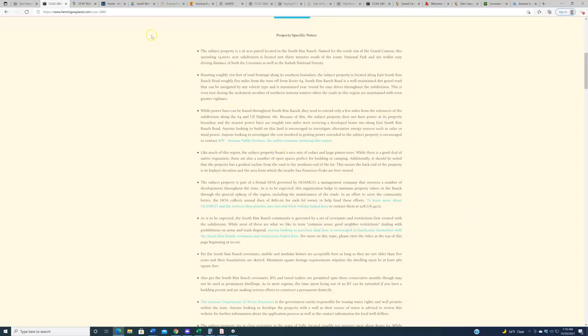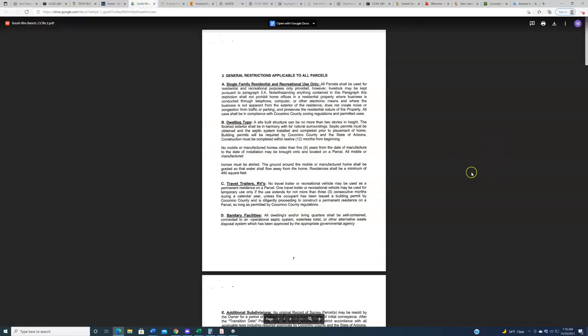Anyway, those are the 2 major bullet points within these covenants that I want to bring to your attention. Everybody always asks, can I build this? Can I park that? Those are the things most people concern themselves with.